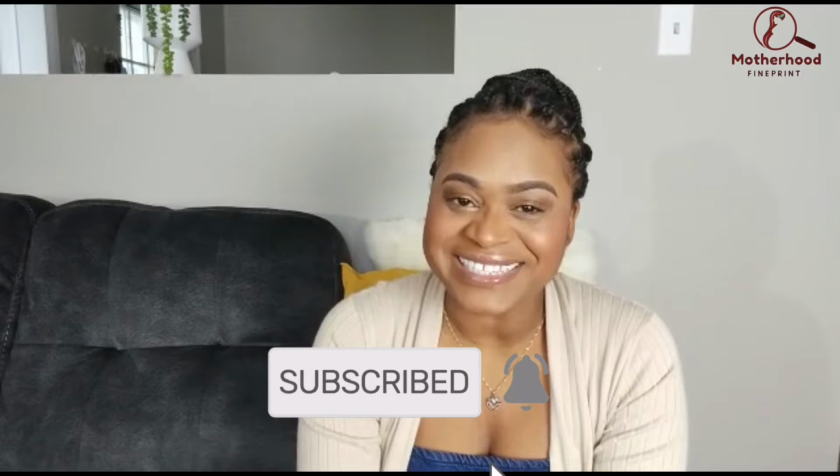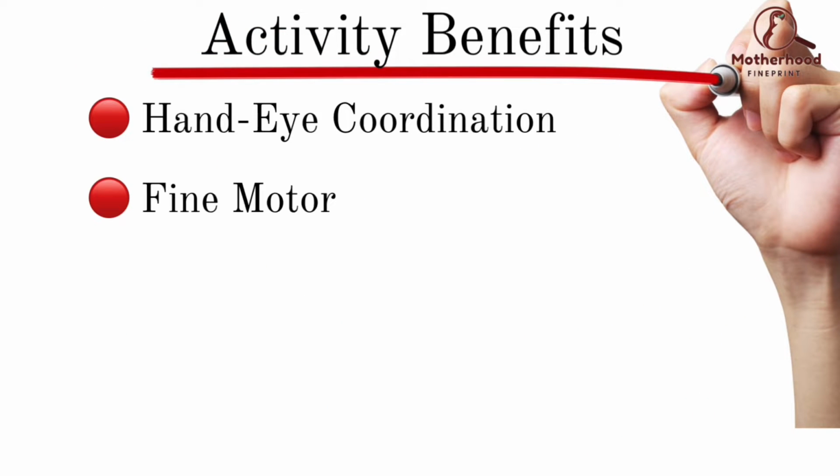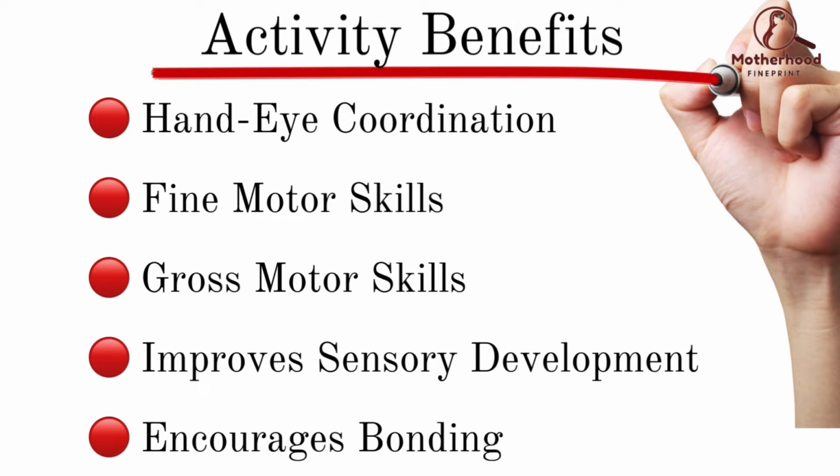The best thing about these exercises is that they do not only teach baby how to explore their surroundings, they also teach them hand-eye coordination, improve fine motor and gross motor skills, improve and support sensory development, and you and your baby will have lots of bonding time together.